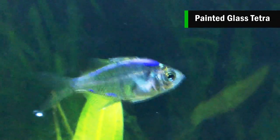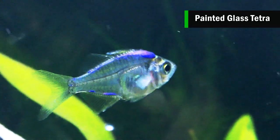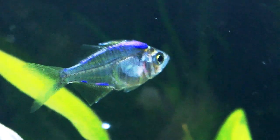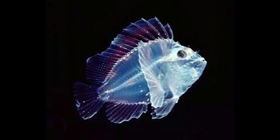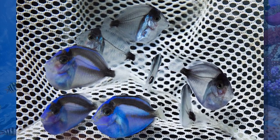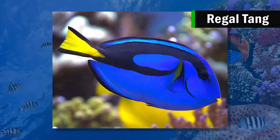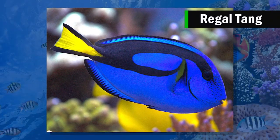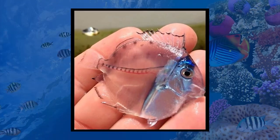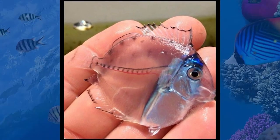This is a glass tetra I recently bought and added to my planted aquarium. They are truly amazing. You can see that the whole body of the fish is transparent and the bones and nerves are clearly visible. Such transparency is also exhibited by juvenile regal tangs that are found in oceans. Regal tangs are a species of surgeonfish that are transparent in the newborn or young stage and then transform into as much as 30 cm large fish with prominent blue and yellow colors. Scientists say that this fish exhibits such transparency to help them escape from predators.